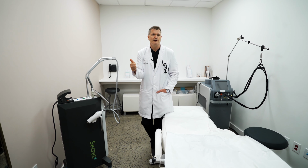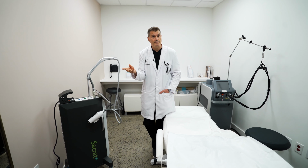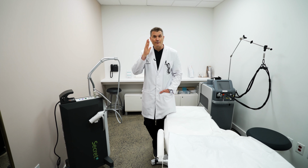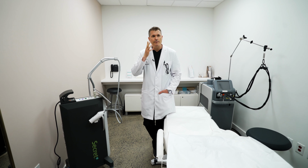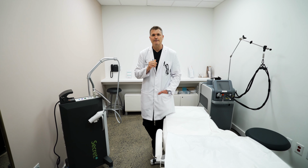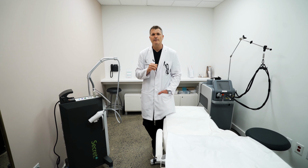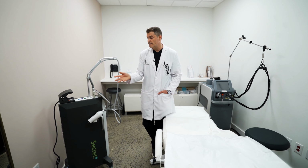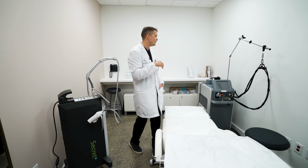So the result is tighter skin, a decrease in fine lines, so it can help fine wrinkles. It also helps with having pores that are smaller, so it shrinks pores, and helps with the texture and overall hydration of the skin. Typically, patients will have 2 to 3 treatments to get the result that they want, but as I said, there's very little downtime, and oftentimes the patients just feel like they have a light sunburn.